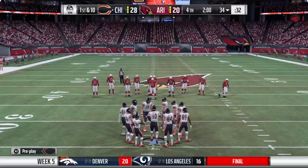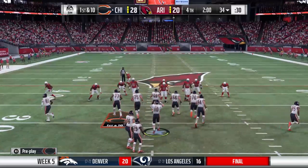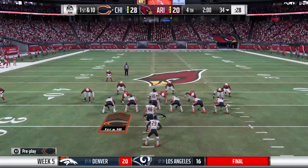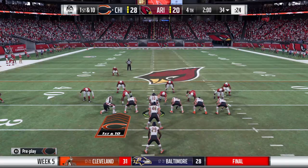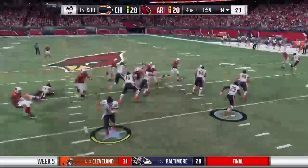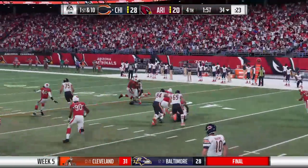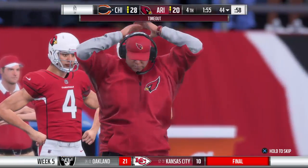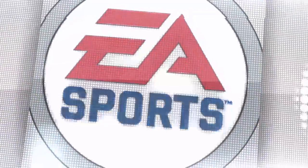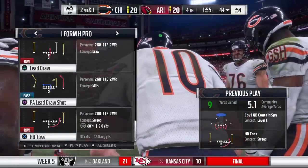So the Bears with the football here as we welcome you back. They've got a 1st and 10 as they look to try and finish this one off. Here we go. Now they'll run it on the toss. So fresh out of the 2-minute warning, and here's another timeout taken with 1:55 remaining.